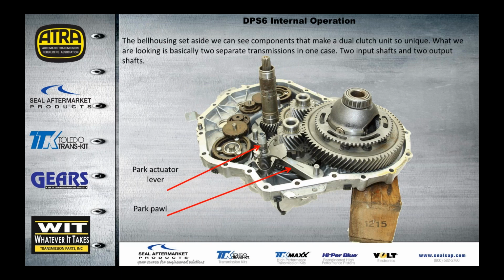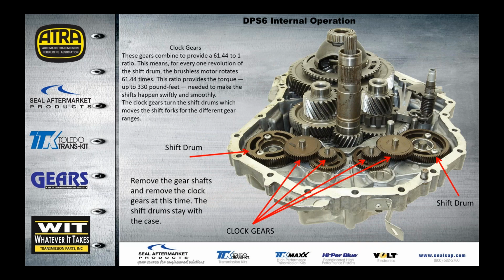So here's the slot where the PLP, park lever position sensor, rides. Our park actuator lever. We're going to see a better picture of this in just a second. Here's that park pawl and the park lever. The park pawl is engaged to the lever via a pin in a slot, so there's no spring assembly on the pawl itself. The anti-ratchet spring, I guess you'd say, is over here on the lever.